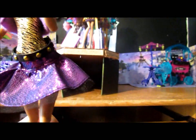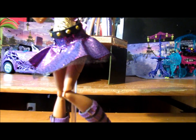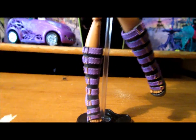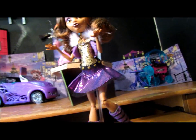And then she has a shimmery, it's not glitter, but it's a shimmery type ruffled skirt with tulle at the bottom. And then, like I told you, her legs don't bend. And then her Wave 1 shoes. So if you're missing any of the Wave 1 doll's accessories, yet you have her, I suggest you get this, because then you can change her outfit.